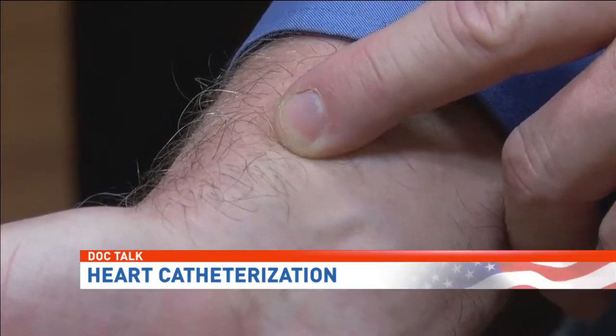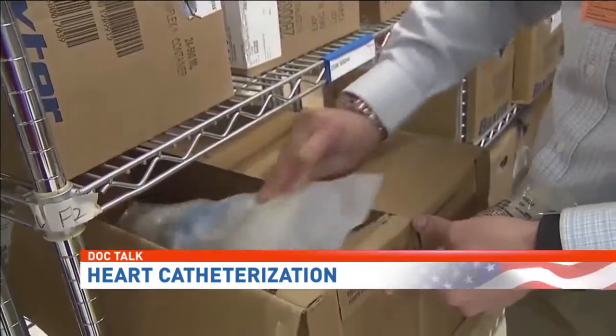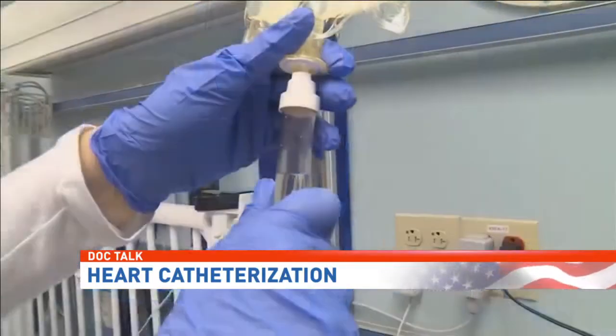"As you can imagine, the artery in the arm is much smaller than the leg. But for the operator, it's much more difficult. That's because the curves that go to the heart are different. And because it's a newer technology, the materials for the radial catheter are less developed." But Joe's procedure was a success.